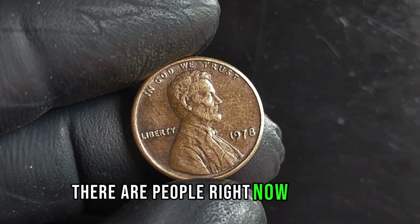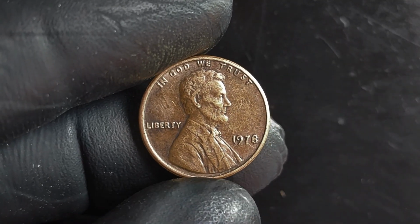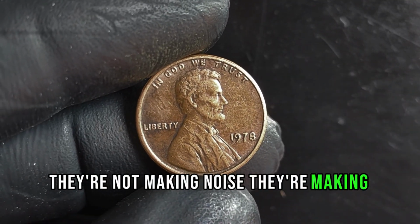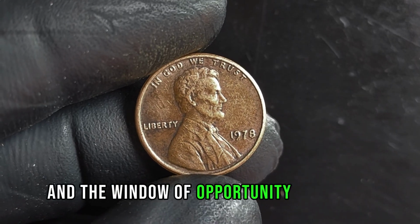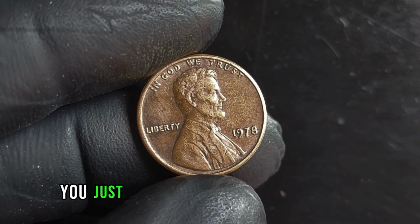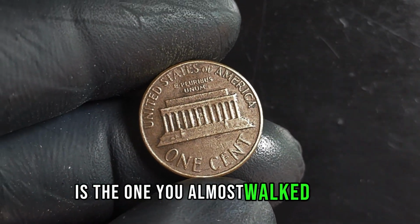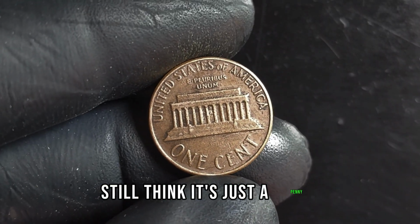There are people right now quietly, strategically buying up these coins before the rest of the world catches on. They're not making noise. They're making moves. And the window of opportunity is closing. You don't need to be a coin expert. You just need to care enough to check. Because the most valuable treasure is the one you almost walked past. Still think it's just a penny?